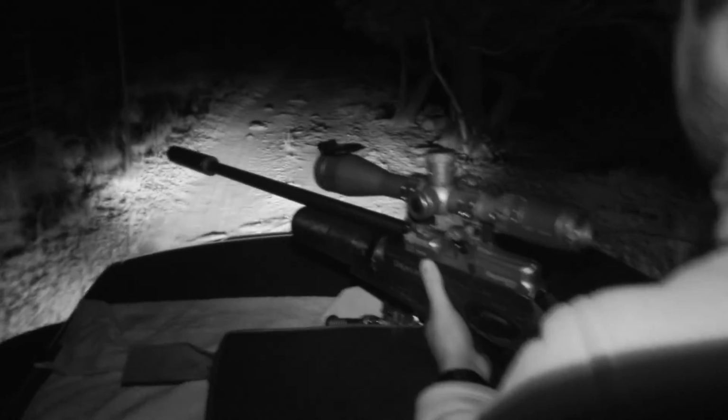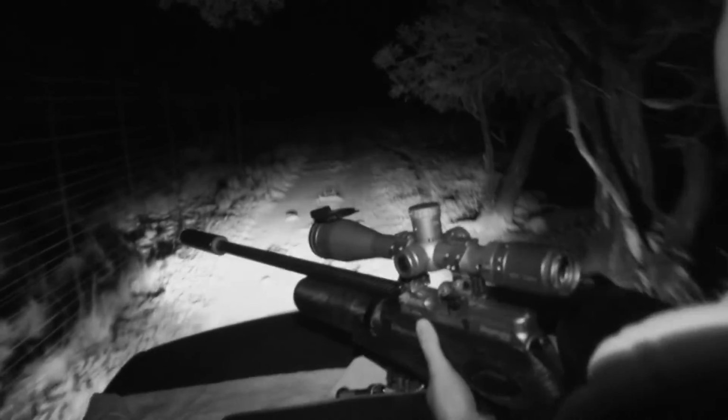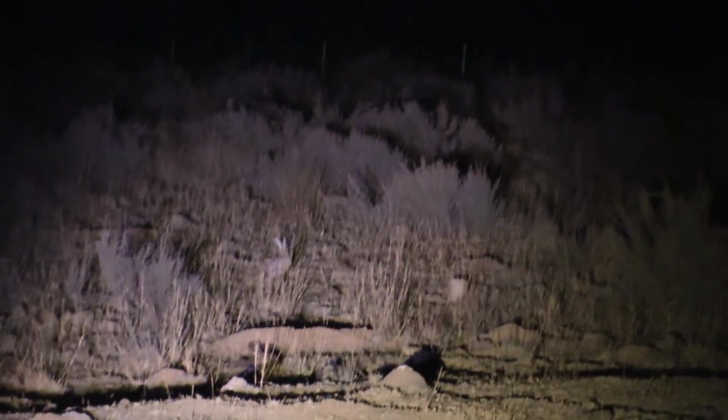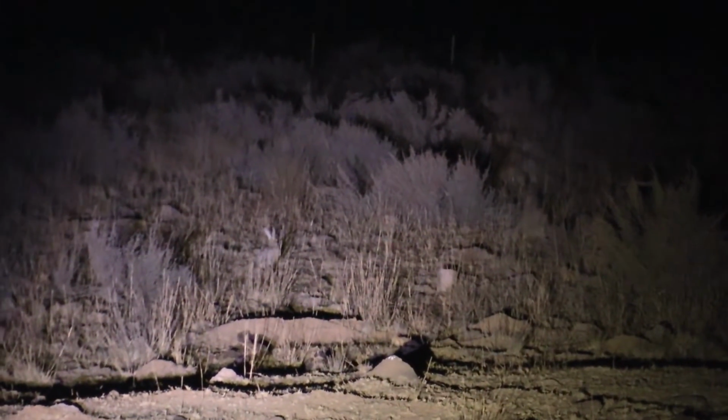So back on the truck, I handed the Daystate Red Wolf Safari to my brother and we headed off to a new area, not sure what we're going to find. After a few minutes we spotted a scrub hare, but unfortunately it was a clean miss. But after this, things happened very fast.